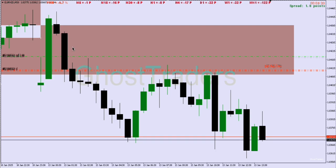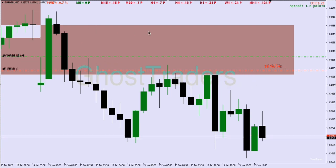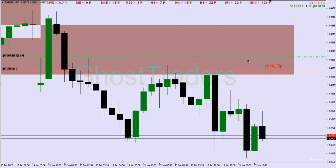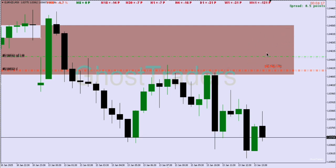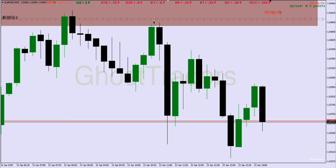If price does get to this level here, then I'm willing to see price just take me out, okay? And then based on what price gives me, either I can have a setup or I can just leave it. But if it does retrace to this level here, I'm just going to be taken out. That's what I'm going to be doing.